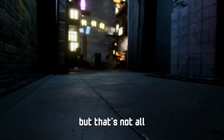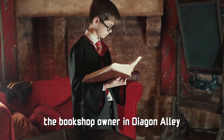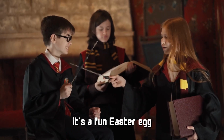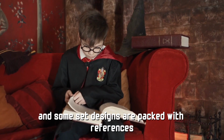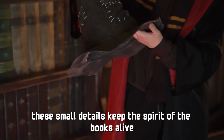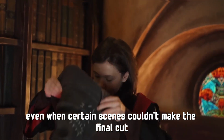But that's not all. There are hidden cameos and nods to the books throughout the films. Did you know that the bookshop owner in Diagon Alley is played by a friend of J.K. Rowling? It's a fun Easter egg for those who know the story behind the story. And some set designs are packed with references to scenes from the books that didn't make it into the movies. These small details keep the spirit of the books alive, even when certain scenes couldn't make the final cut.